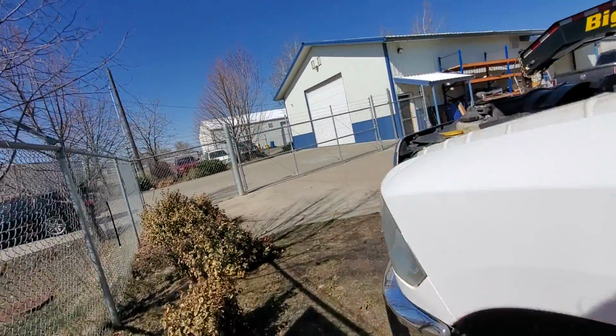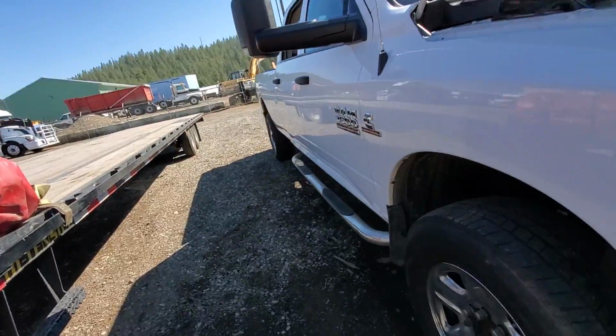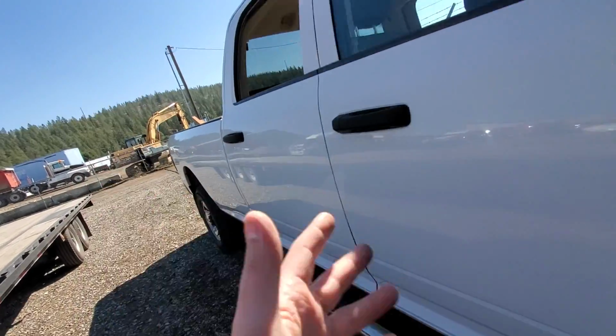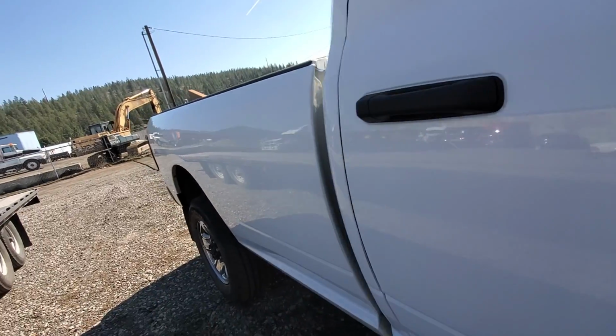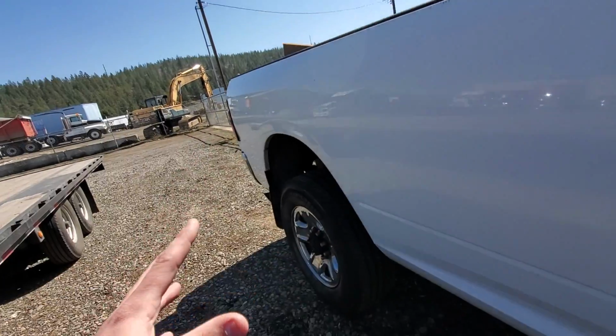Let me finish my trip around this thing and just, you know, point out things that people always bash on. I said front end, ball joints, door panels, they're not falling off. Doors aren't falling off. They're not rusting. Yeah, you take care of anything, it'll treat you well.